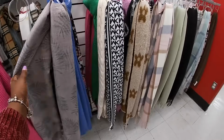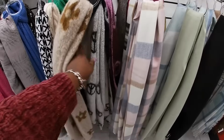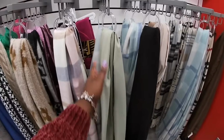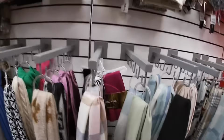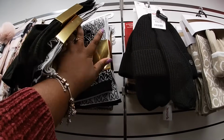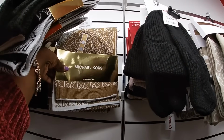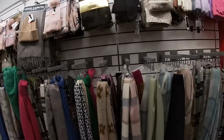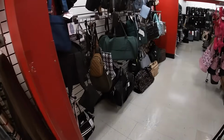$15. They have the Michael Kors. We did just see this in Marshall's, $25. These were just in Marshall's too for $25. Okay. Let me see. See some duffel bags over here.